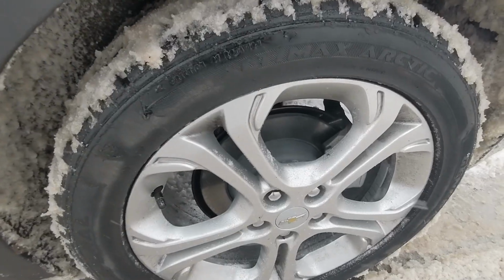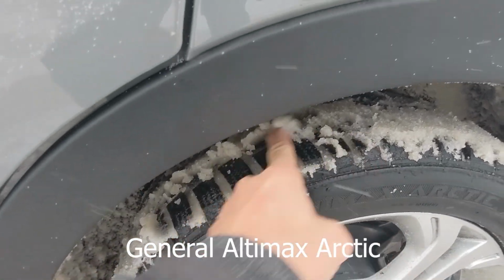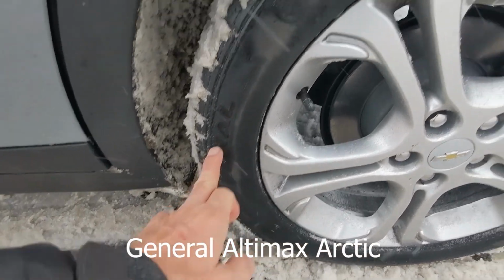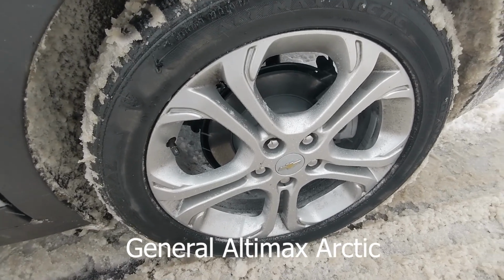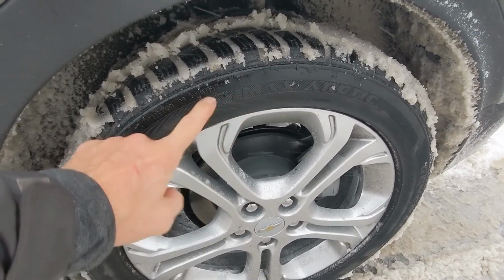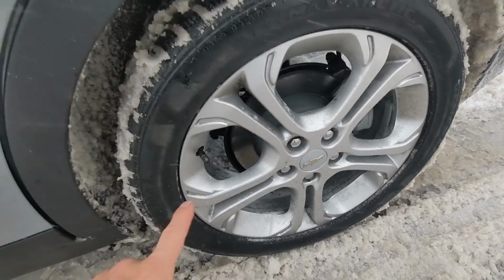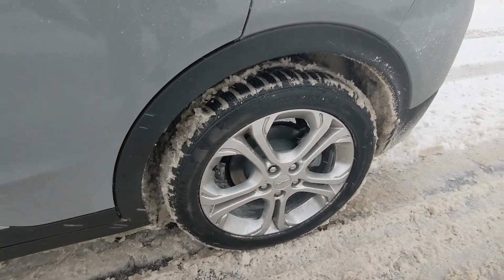Let me get out and show you what tires are on this car. Okay, so I'm trying to check what these are. These are actual winter tires that were swapped out on this. They're made by General. These were actually on my Chevy Volt, but I decided to put them on the Bolt for trying out. But this is pretty much a mandatory thing to do in any car in Minnesota in the wintertime.